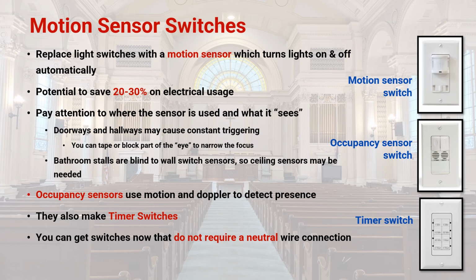The nice thing now though is, especially for older churches, you may not have the neutral wire or the white wire in all of these switch boxes in the wall. These new ones do not require a neutral. Make sure it says that on the package before you buy it, but they don't always require the white neutral wire. So you can replace it in kind and not have to worry about that.